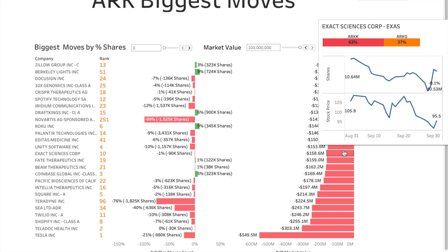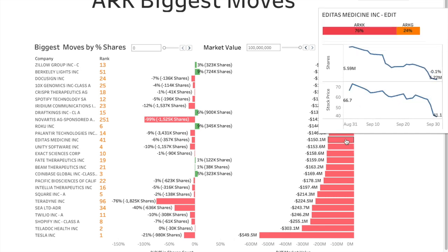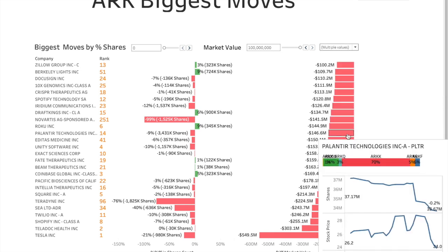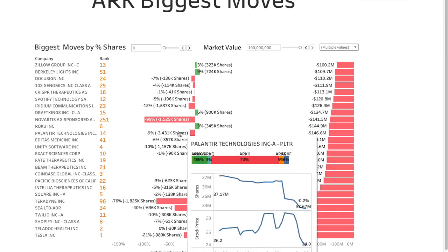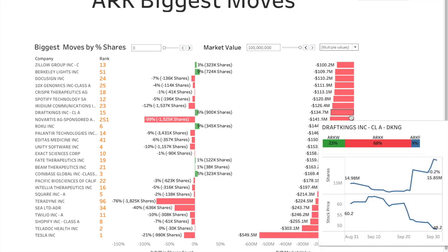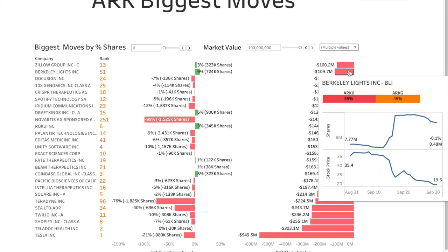Similar to this one, they've reduced their position and then increased it also for Exact Biosciences. In this case, they have reduced the shares here as well. Say Palantir, also 9% reduced. Look at that. Roku 9% added, but still negative. Then you have DraftKings 6% added, but that's just because they're buying the dip. As you can see, stock price going down and the shares going up.